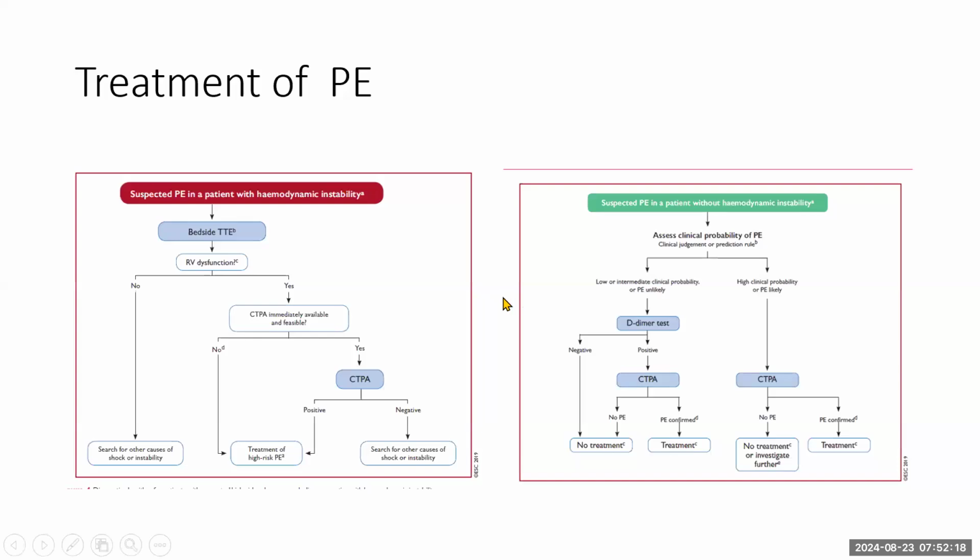So this is just trying to look at the treatment of PE based on hemodynamic instability versus hemodynamic stability. If the patient is hemodynamically unstable, the first thing you want to do is a TTE, looking for right ventricular dysfunction. If none is present, you look for other causes of shock. If it's present and CTPA is immediately available and feasible, you go ahead and do that to confirm your diagnosis. If not, you just go ahead and treat. But for patients who are hemodynamically stable, you use your probability scoring into high clinical probability, or low or intermediate. If it's low, intermediate, or PE unlikely, then you do your D-dimer before you go ahead. If it's positive, you now do your CTPA. But if it's high clinical probability or PE likely, you go straight to CTPA.